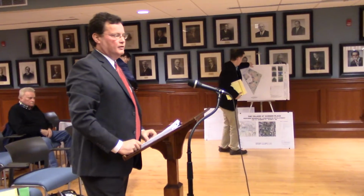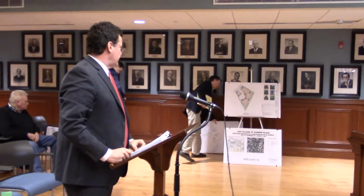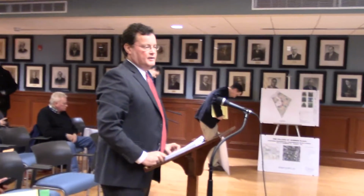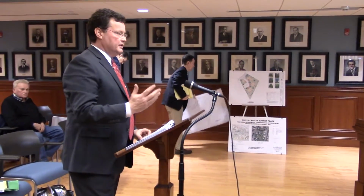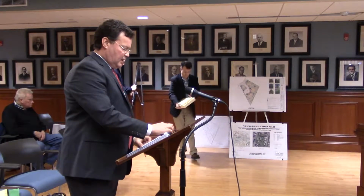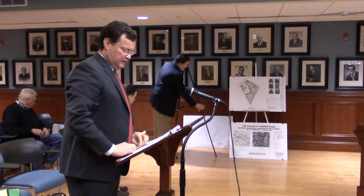My law office is at 21 McGrath Highway, and I represent the applicant in this case, which is the Town River Realty Trust, who is applying for this site plan review. This is a project that does not require any variances. It doesn't have any dimensional nonconformances. This property is located on Sumner Street.